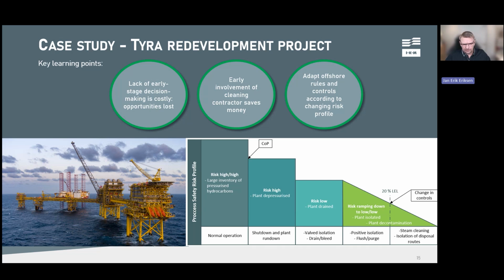So what we did on Tyra was to change the controls, as you can see down here at this stage here with 20% LEL. How this worked was that we had two forms. One that we signed, I think it was called the system takeover form. That meant that IKM was given control over a certain segment, meaning that Total signed that it was drained, it was pressureless, and so forth. As long as we had that signed, we could then swing the valves, we could connect as we wanted to the process systems without any assistance from them.